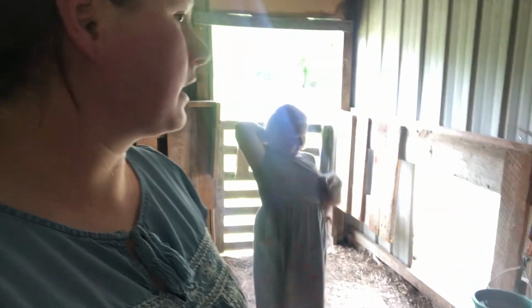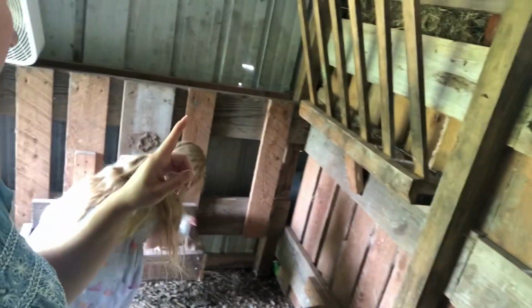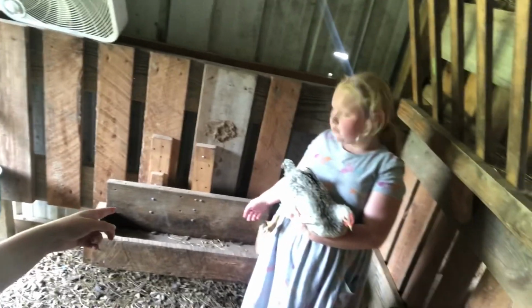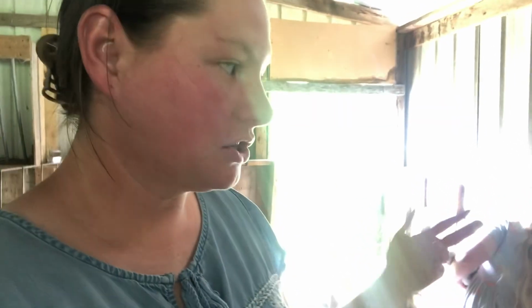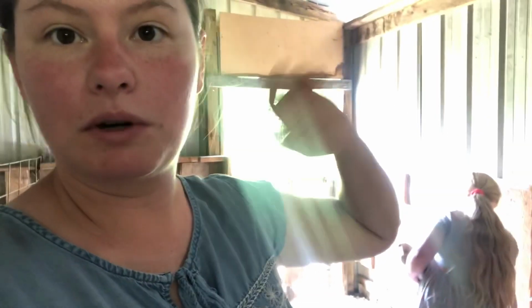So what we're thinking is using this area. As you can tell, there's a horse hay feeder here. There's a horse trough down here that we used for feed, and I think it's been cut down over time and we used it for goats. This used to be a mineral feeder for goats. The goats aren't in here anymore. Before I started videoing, this was originally the goat barn. And then where the chickens are at was the goat pasture.